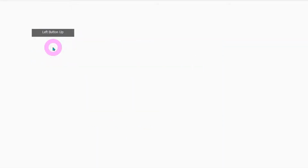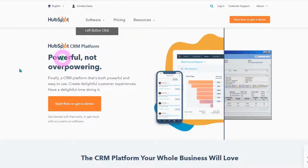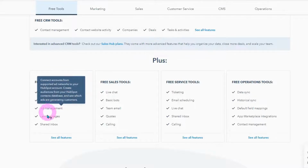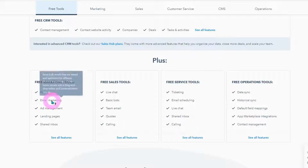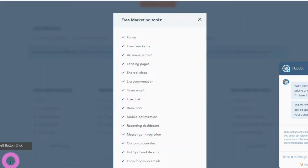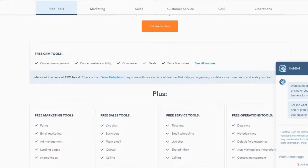Last but not least, HubSpot. HubSpot has so many different products. Click on Allow Cookies, then pricing. Click on Free Tools. They have forms, email marketing, and landing pages, so go through each of them, whatever you need. Right now we're just talking about email marketing. Go through each, see all the features, then sign up for free and get started.